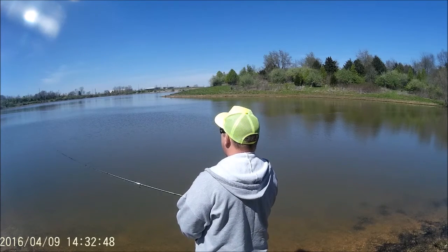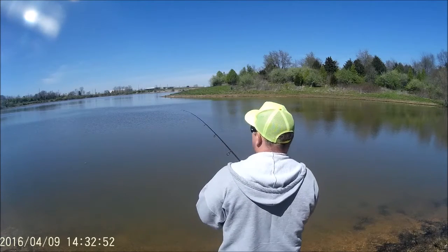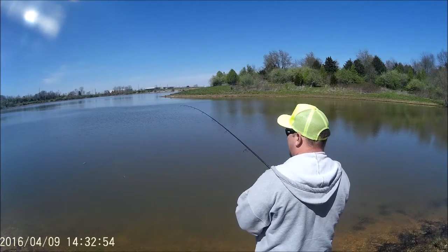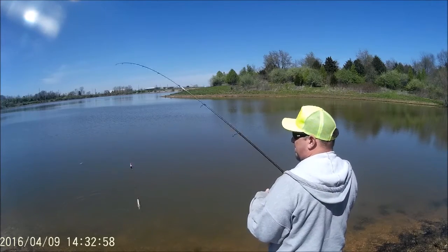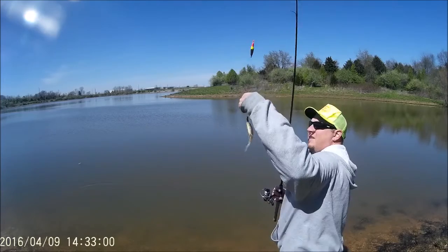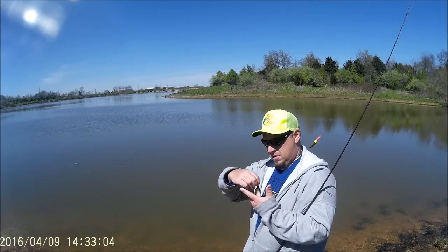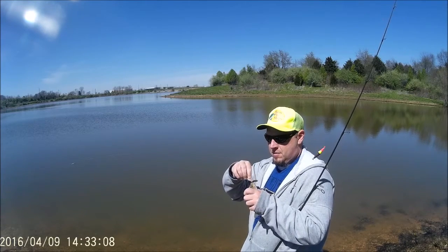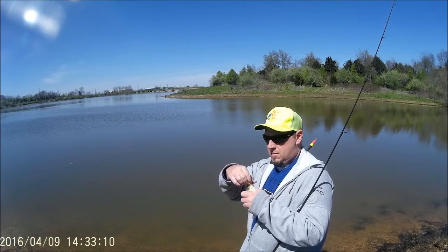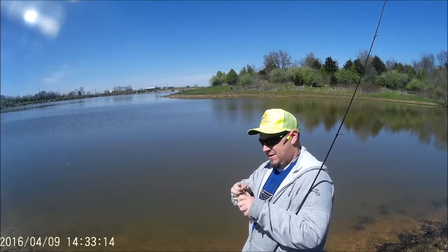Oh. See what we've got. Unfortunately, it looks like that bluegill I caught earlier is not going to make it. Another nice bluegill. These guys don't have much color to them yet, but I'll take them either way. Ooh. I'm sure this place is just crawling with crappies right now as well.